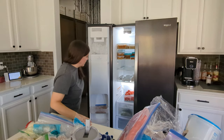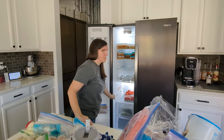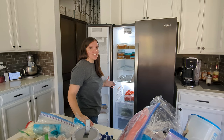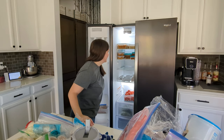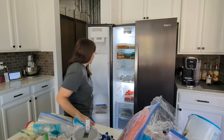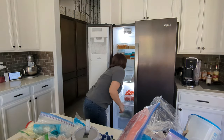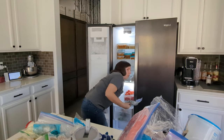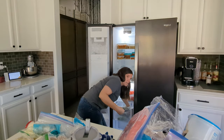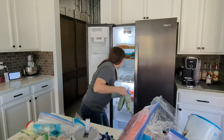Okay, here's where I'm really at a loss, because my last fridge had a drawer at the bottom that you'd pull out. So the way I organized it was I threw everything in the drawer. Now I need to think about how I want this organized. Before I get too far, I'm going to bring all of this year's veggies downstairs. Do I want to bring the other ones up? I'll just bring these downstairs, I think.